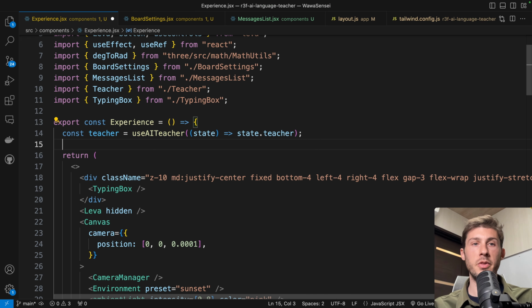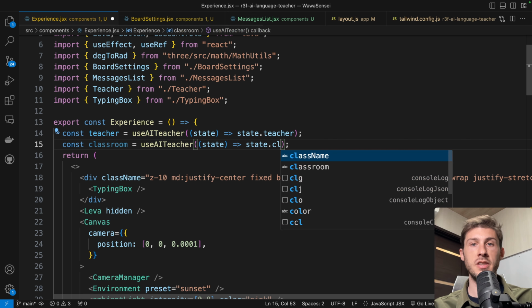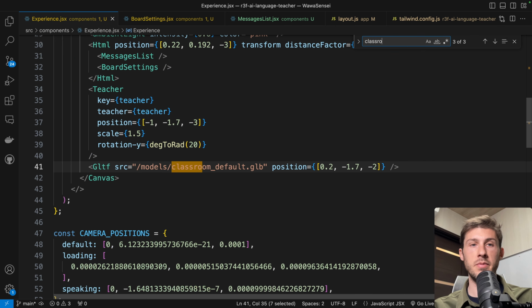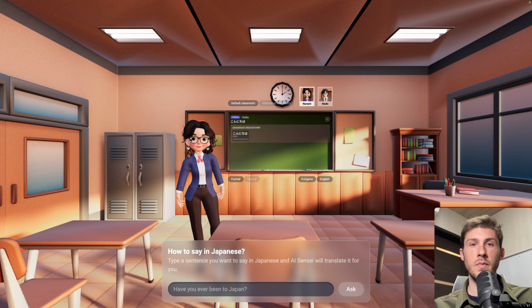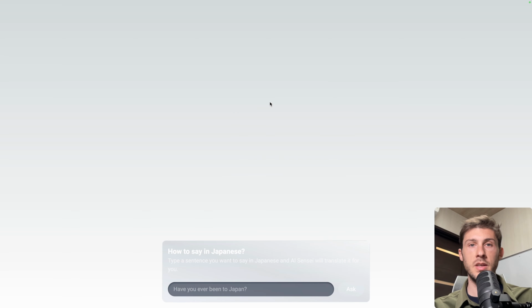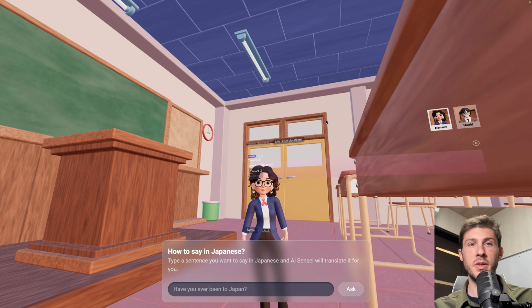Like we did for the teacher, let's be able to change the classroom we are displaying. So where we have our classroom here, we'll be using our classroom. So we need backtick for it to work. This is fine for the default one. And the alternative one, the scale and position are completely different.